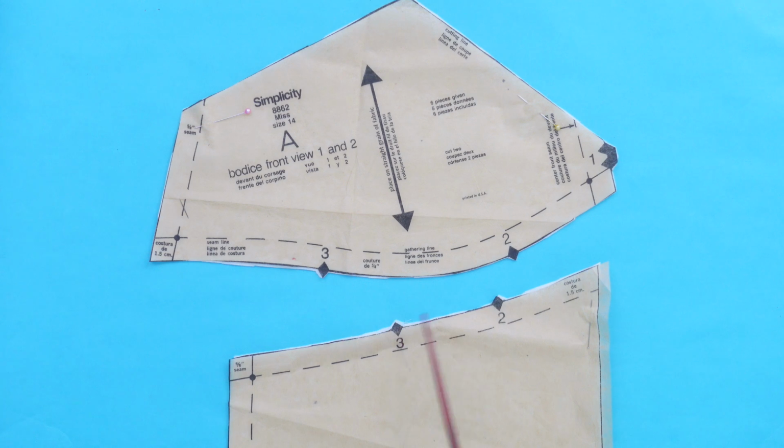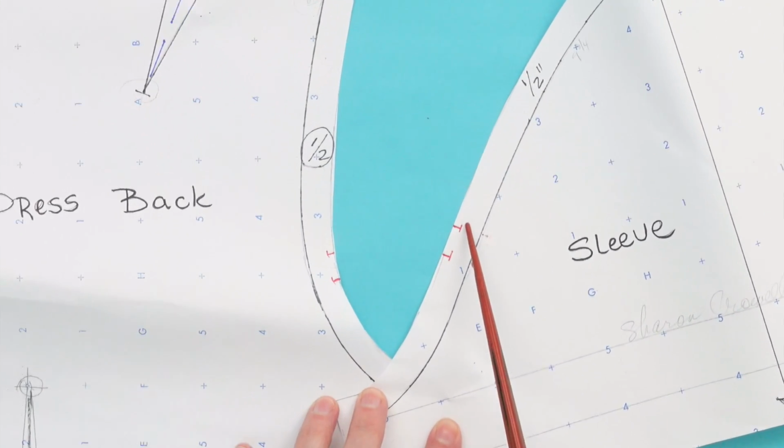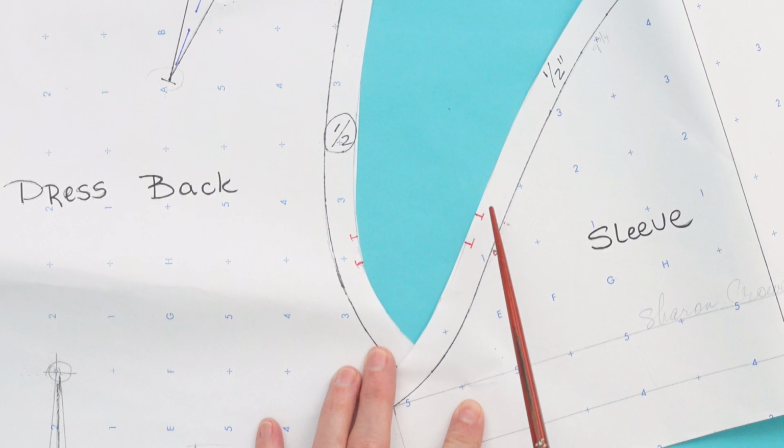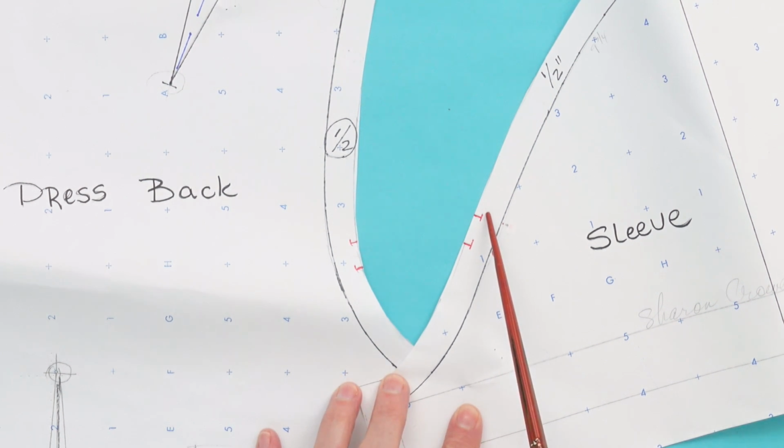One notch always matches one notch, two with two, three with three, etc. Two notches usually indicate the back. For instance, the back of the sleeve is fitting into the back armhole of the body.